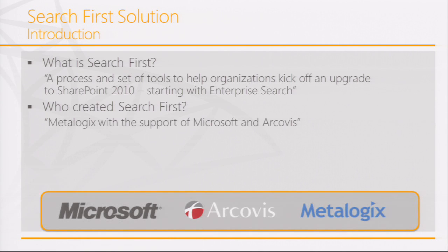It's important to understand the history around Search First. Search First was something that was supported and created in conjunction with both Microsoft, Arcovis, and Metalogix. So all three of us have been involved in making this, which is why Arcovis is going to take some time today really to tell you out in the field how it actually works, how they go about deploying Search First, and all of those things.